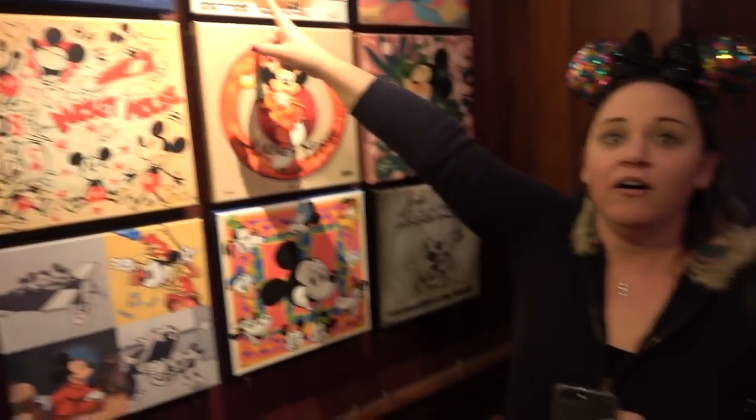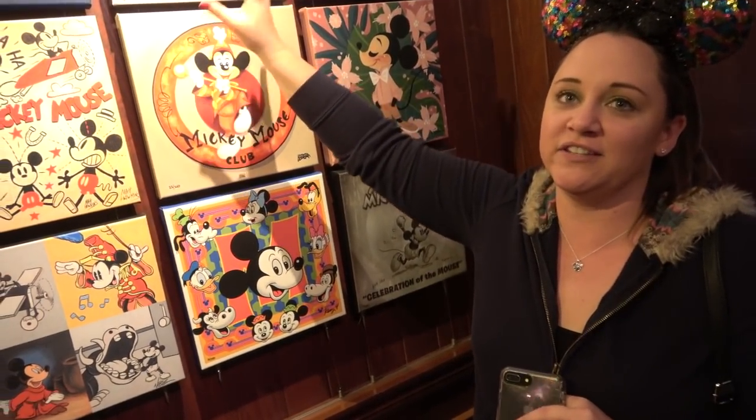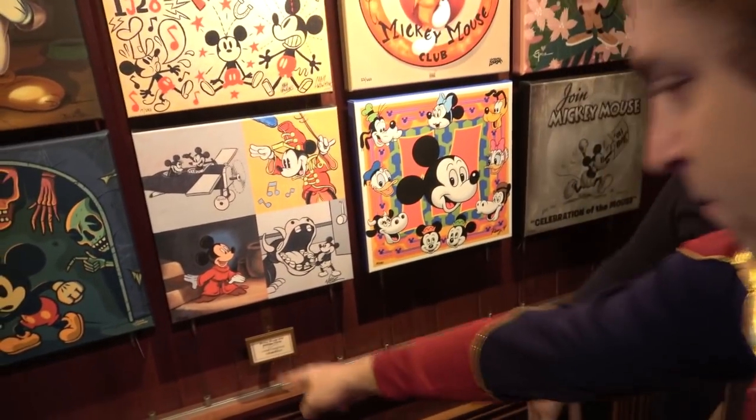All right, everybody pick one. We'll get to walk home with one today. No, look at your face. Aww, they're so precious. I want that one. No, we're not leaving with one of those. Look at number 18 out of 250. That's probably really expensive, and there only looks like a few made. 125. Oh, these are not bad.